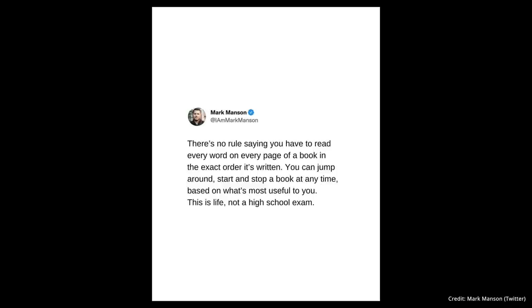The quote comes from Mark Manson, the author of The Subtle Art of Not Giving a Blank. Here's what he says. There's no rule saying you have to read every word on every page of a book in the exact order it's written. You can jump around, start and stop a book at any time, based on what's most useful to you. This is life, not a high school exam. Couldn't have said it any better myself, which is probably why I never said it in the first place.